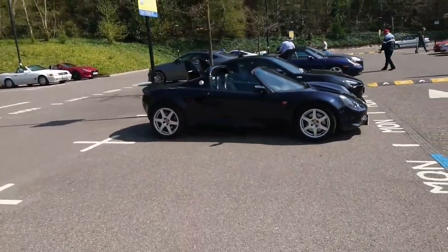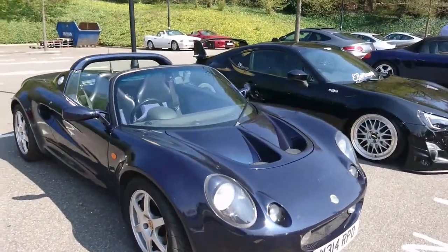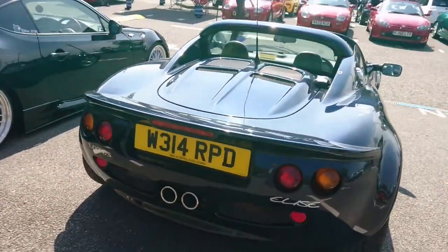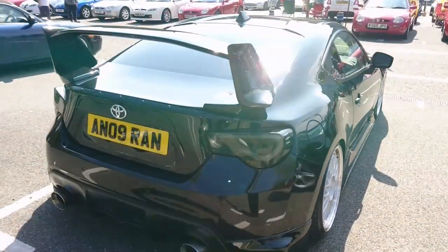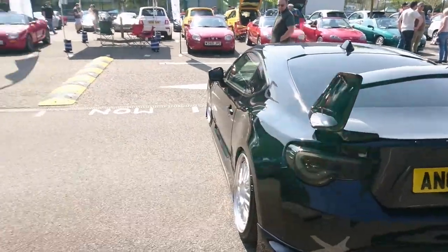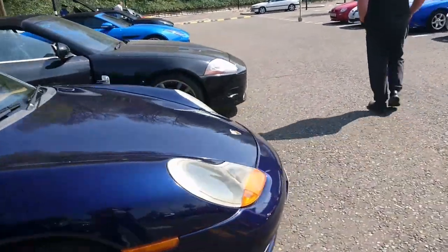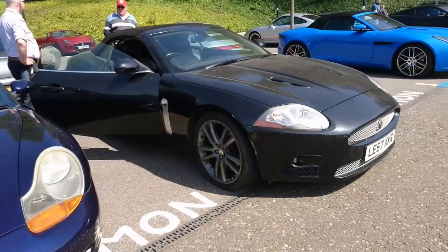More Lotus goodness here, a 2000 Elise. Don't know what version this is. Another stand at one in Colville, down the road in Horsley, I think it is actually, better than Colville based. Still selling Lotuses to this day. GT86, and an original generation Boxer from 2002, very proudly still wearing the front headlamps, which are from the Mini of the time.